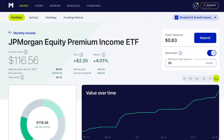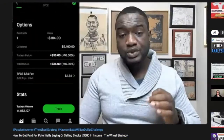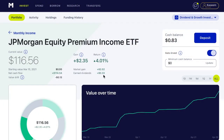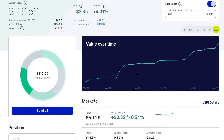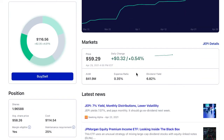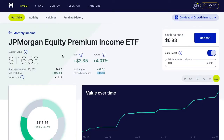This company does covered calls, like I do with the real strategy. They do covered calls, and they use the profit that they make to pay investors. Covered call is a very, very valuable investment strategy in the market. It's a great investment strategy, and it's been helping me generate a decent stream of income, and I'll just keep on building on it.